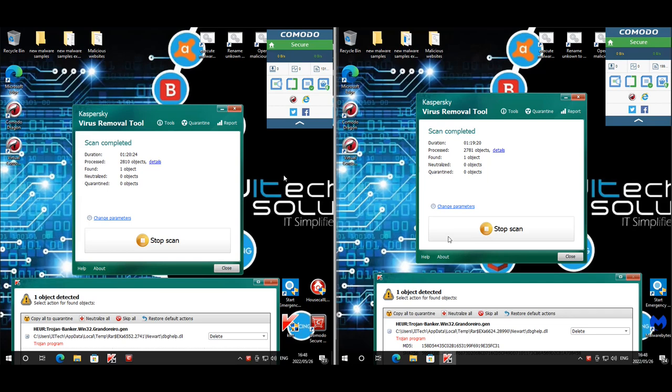Pros, I would say at least web protection was good. There were no websites that actually opened that could trick you, or any malicious payloads that actually downloaded. It did notify that all the pages were not secure. We do have a clean system. There's nothing actually running on it. There's no persistence. Yeah, I would say so. That's about it. So Comodo did actually well.